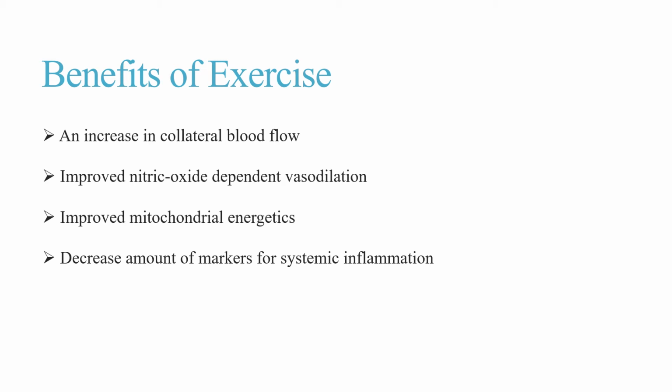Exercise also improves nitric oxide-dependent vasodilation. This is just a really big way of saying that blood pressure and blood flow are more efficiently regulated. Exercise improves mitochondrial energetics, aka your metabolism. The more you exercise, the more you burn calories, increasing your metabolism.